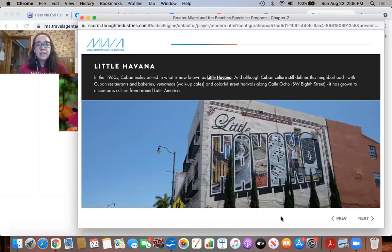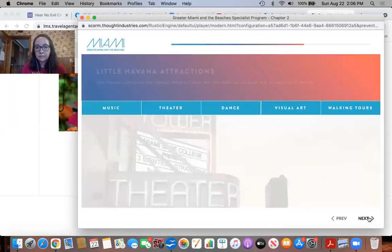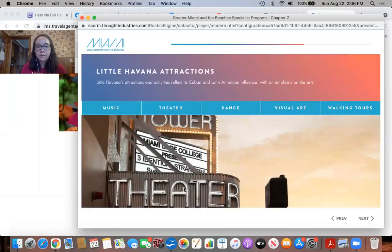Little Havana. In the 1960s, Cuban exiles settled in what is now known as Little Havana. And although Cuban culture still defines this neighborhood with Cuban restaurants and bakeries, ventanitas, walk-up cafes and colorful street festivals along Calle Ocho, that's Southwest 8th Street, it has grown to encompass culture from around Latin America. Little Havana's attractions and activities reflect its Cuban and Latin American influence with an emphasis on the arts.